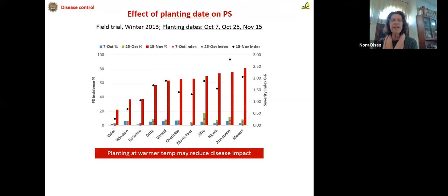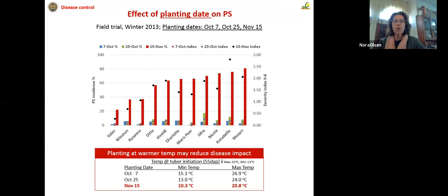You can see very clearly that the mid-November planting date had significantly higher disease incidence and also severity. So it means that planting at a warmer temperature may reduce the disease impact. And indeed, if we look at the temperature, you see that the minimum and maximum temperatures during tuber initiation time in the mid-November planting were much colder than in the October planting. So it implies the temperature indeed plays an important role in the disease development.